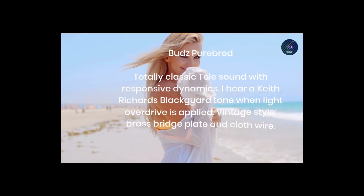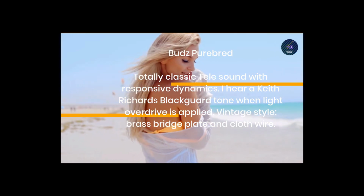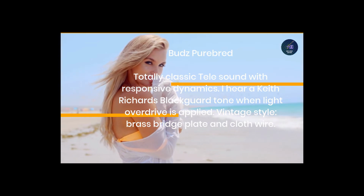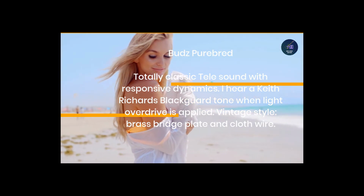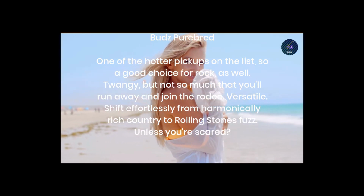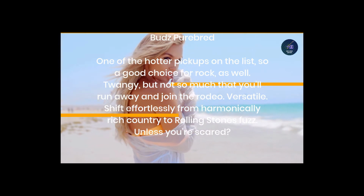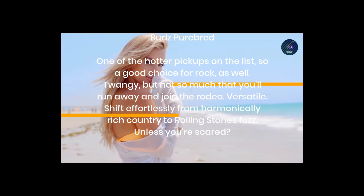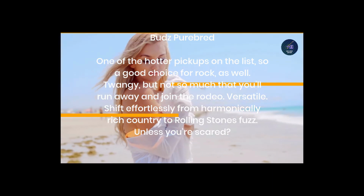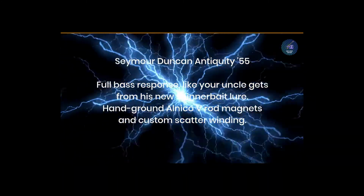Bud's Purebred. Totally classic tele sound with responsive dynamics. I hear a Keith Richards blackguard tone when light overdrive is applied. Vintage style. Brass bridge plate and cloth wire. One of the hotter pickups on the list, so a good choice for rock, as well. Twangy, but not so much that you'll run away and join the rodeo. Versatile. Shift effortlessly from harmonically rich country to Rolling Stones fuzz. Unless you're scared.